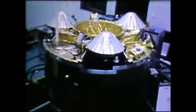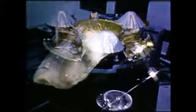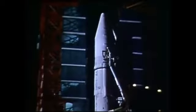Last chance for pictures. It also carries precious cargo to Venus, including this diamond, ground into an instrument window. Diamond is the only infrared transparent substance that can withstand the heat and pressure of the Venus atmosphere. Multiprobe's turn comes the night of August 8, 1978.